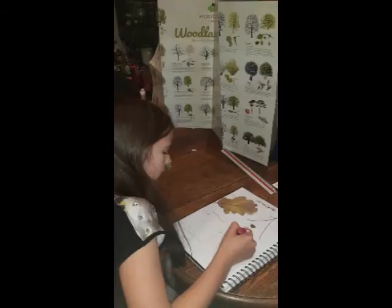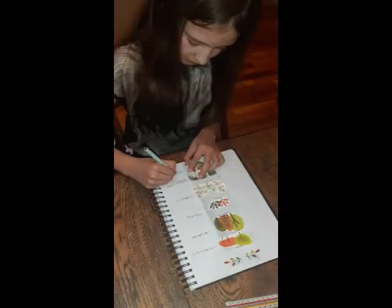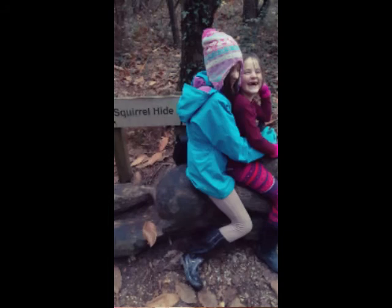What are the two different tree types? Evergreen and deciduous. And what's a deciduous tree? It's one that dies in the winter. Yes. And the evergreen is one that doesn't die in the winter. And we also learned about the two types of leaves on the two types of trees. Which is conifer and broadleaf.